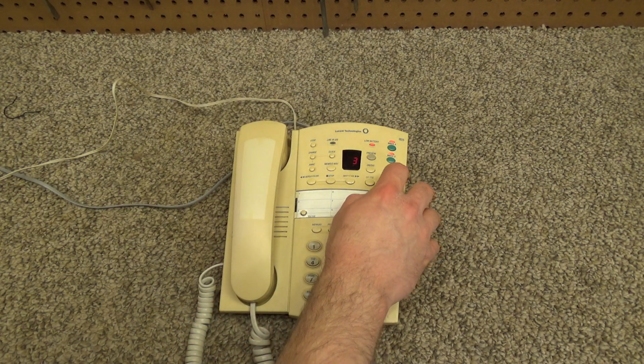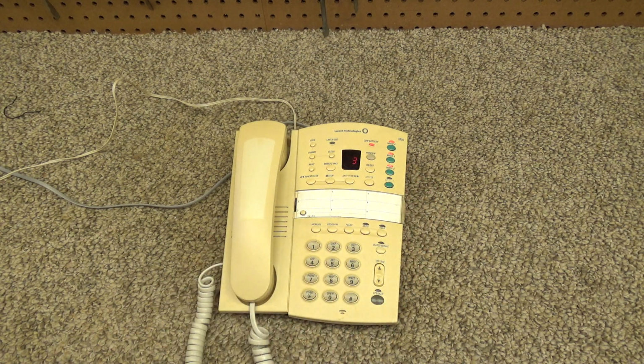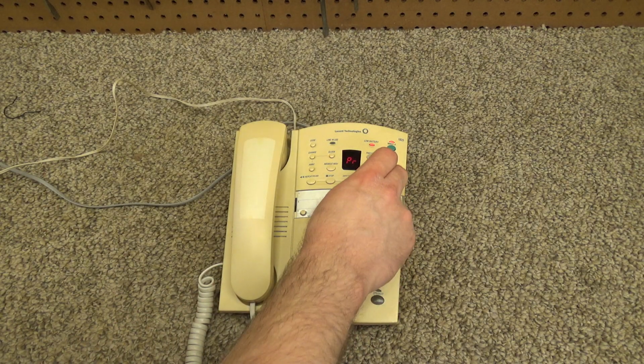Alright, so I guess it just doesn't say anything if there's no message. It says PR. What's the preview?